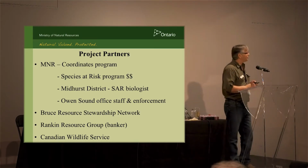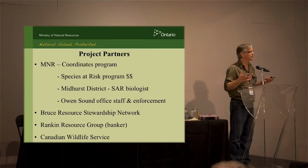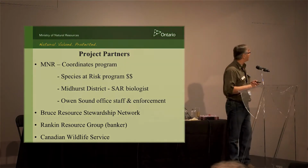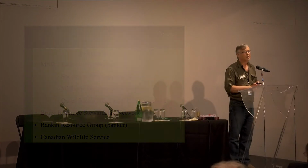As mentioned, the Midhurst District Species at Risk biologists are a great help to us in getting things organized and ready and helping us get education material ready for folks. The Owen Sound staff at MNR as well come out and help out. And we do have our enforcement staff as well, and they come out in uniform to help us out. The Bruce Resource Stewardship Network, the Rankin Resource Group is our banker. We do get funding through the Species at Risk program.